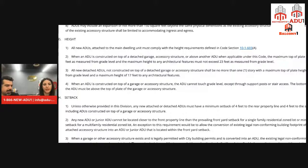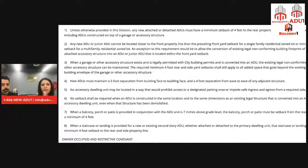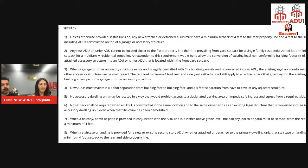And then moving on to number H here, setbacks. This is pretty common everywhere. The setbacks are the state's rule. Yes and no. Burbank does have one difference. So yes, it follows the 4. So setbacks are how far from your property lines that you can build. Burbank follows the regular state rule of the 4 feet for side and rear setbacks.